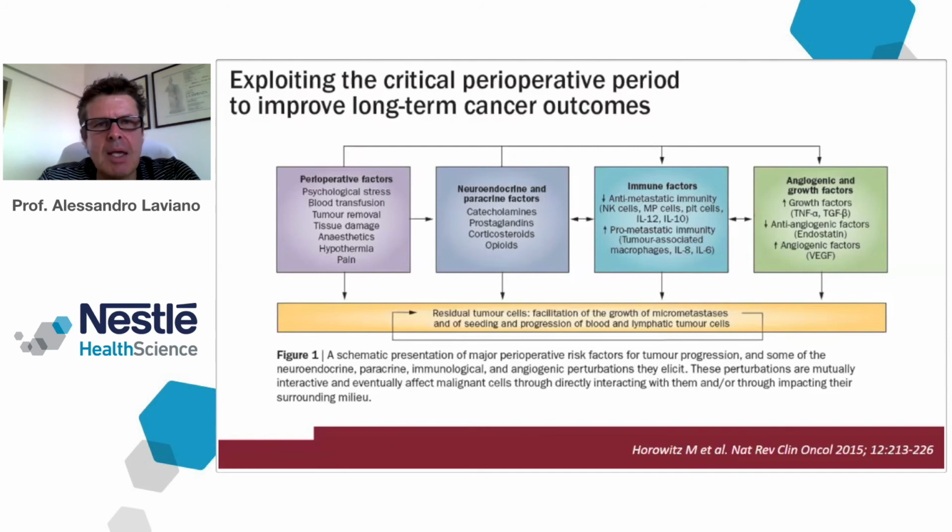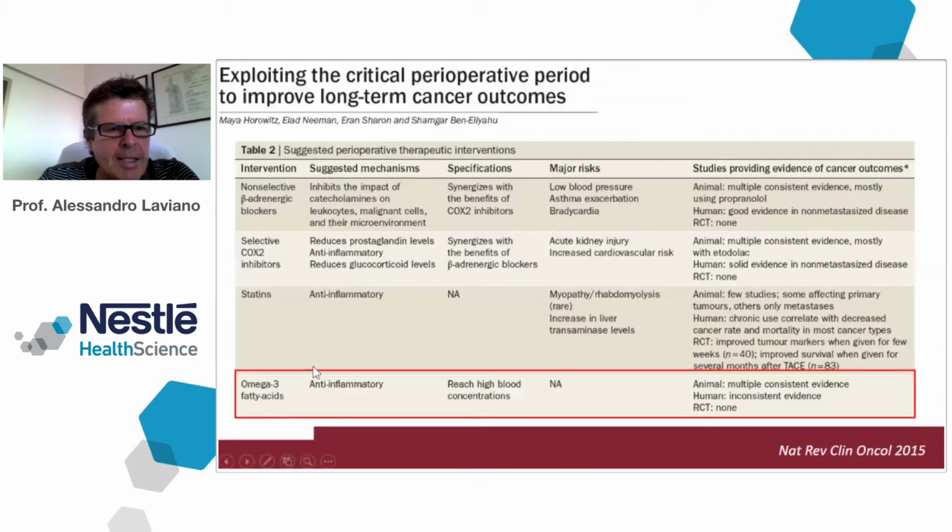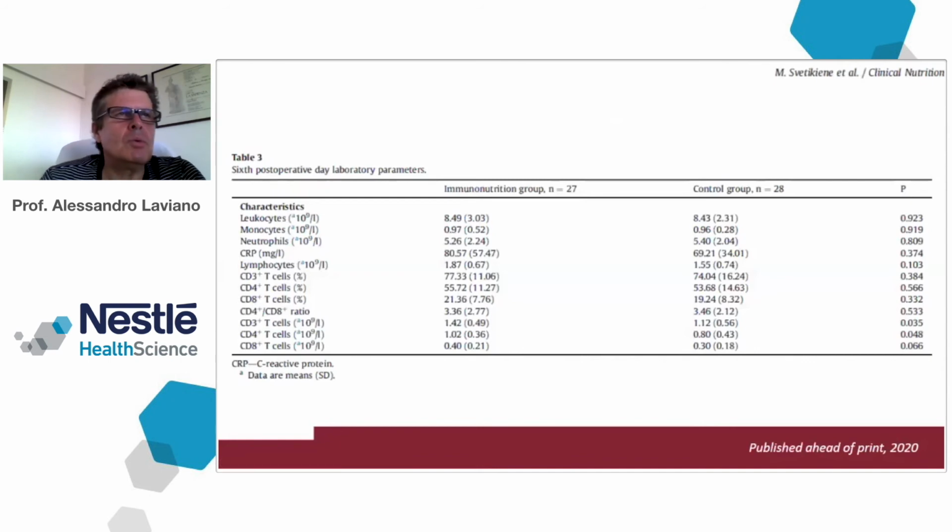And in this very nice review paper published a few years ago in Nature Reviews Clinical Oncology, it is highlighted that omega-3 fatty acids may actually have a potential beneficial effect on long-term cancer outcome. This has been demonstrated in many animal models, but we still have inconsistent evidence in humans, and we need to provide more randomized controlled trials. First of all, which are these inconsistent evidence?